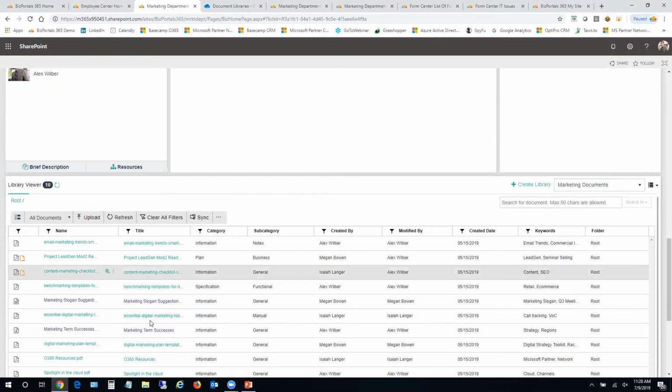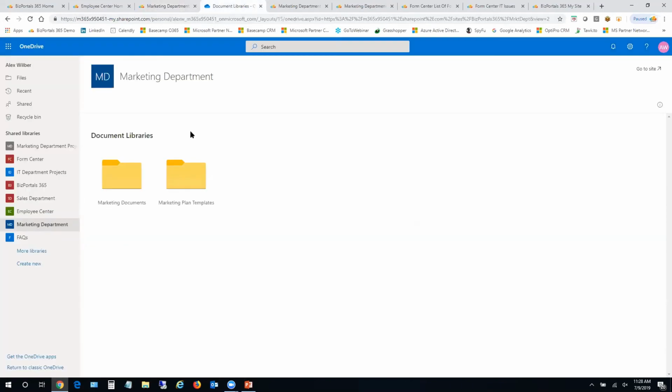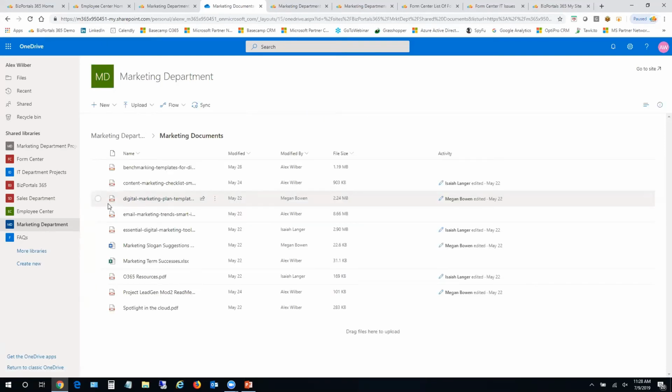Oh, by the way, the documents that you see here, this is fully integrated with Office 365 as OneDrive. So you see all your intranet folders here. We were looking at the marketing department. Now within OneDrive, you can see the ones that you could see on the marketing department site. You can see it here also. So all the tools, apps are fully integrated into our solution. And if you need some custom things done, we can certainly work with you on that.